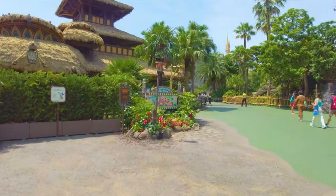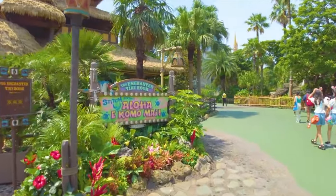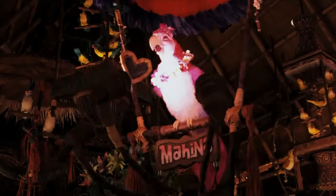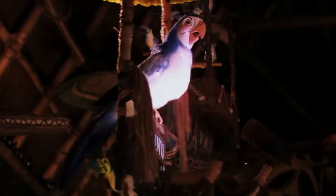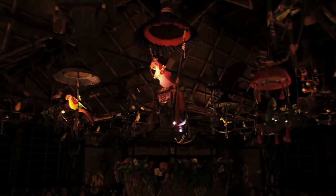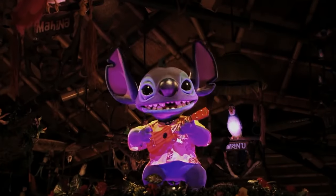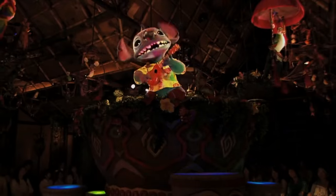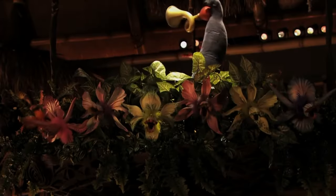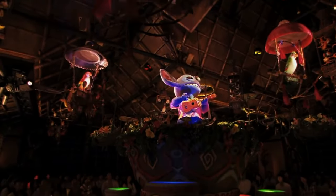Next to the Jungle Cruise and Railroad is the classic Disney show with a twist. The Enchanted Tiki Room, Stitch presents Aloha e Komo Mai. This features all the impressive audio animatronic birds, flowers, and tiki statues performing songs from Lilo and Stitch and the original Tiki Room show, before being interrupted by the mischievous Stitch. He wants a part of the show and is allowed to perform a song as long as he doesn't interfere with the rest of the show. This is a wonderful performance and is a great mixture of classic Disney and something fun for everyone to enjoy.